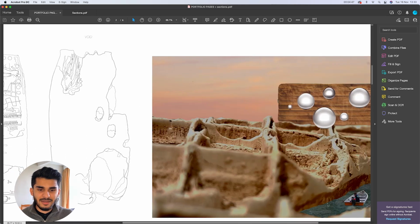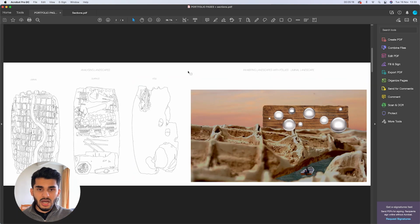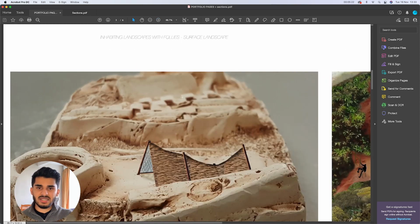So this was like my very first attempt of using Photoshop, and as you can see, it's very crude. I remember I was really happy with this, especially by putting that water inside that little creek there and the sunset and everything. But obviously in hindsight, I look at this and think it's really basic, but you've got to start from somewhere, right?